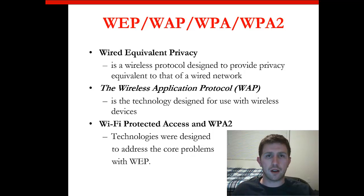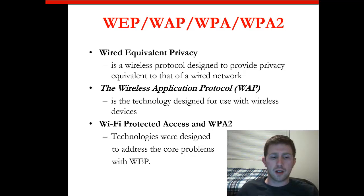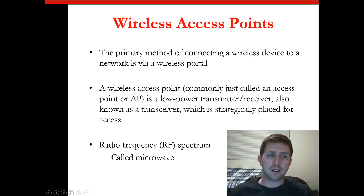WPA came after that, and it's a little bit more secure, but it can still be broken with a little bit of time, probably a couple of weeks. The new standard is WPA or WPA2. WPA2 is almost unbreakable. It takes many months of dedicated hacking and troubleshooting in order to break this network. So in terms of security, this is the most secure, so you're pretty good with that.